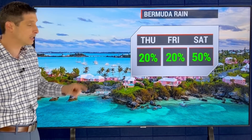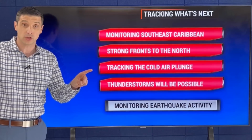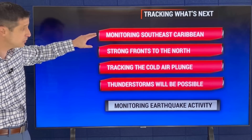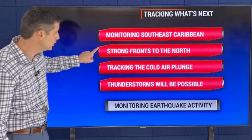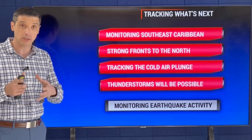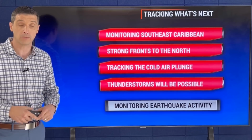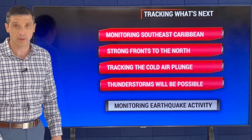And then by the time we get into Bermuda on Saturday with that other system that's going to lift up toward Canada, the tail end of it may clip us by with a bit of rain. So monitoring the southeastern Caribbean near Trinidad for some of the rain. Strong fronts building to the north, tracking that cold air plunging down with both of these systems. And with these systems, the possibility of some thunderstorms will start to pick up in parts of the Caribbean and elsewhere. So lots to watch as we go throughout the month of January.